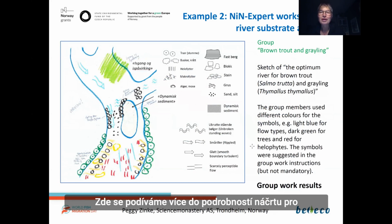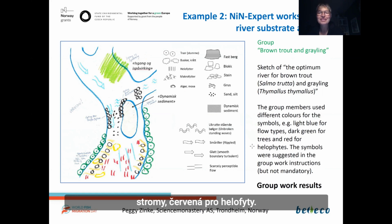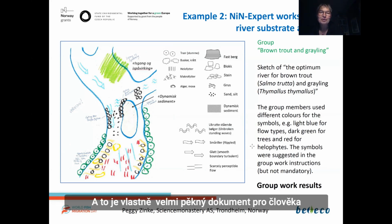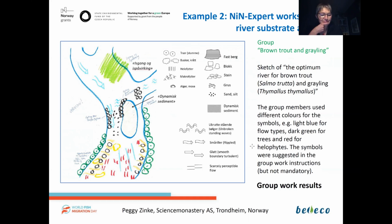Here we look more into the details of the sketch for the brown trout and grayling river. The group members used different colors for the symbols, for example, light blue for the flow types, dark green for the trees, red for the halophytes. So they made use of the symbols that were suggested in the group work instructions. It was not mandatory. And this is actually a very nice document for a researcher who afterwards should find out which parameters are the most important or typical.